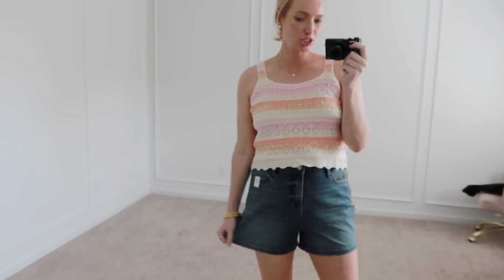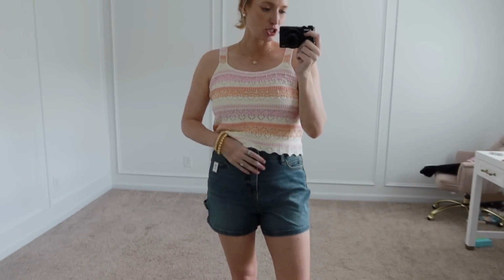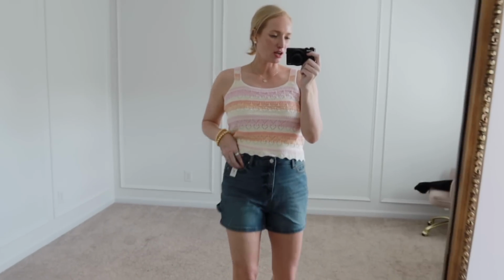They have a lot of stretch to them. They're not too tight in the leg or the thigh, which I feel like makes or breaks a short, whether or not it's going to be flattering. Really affordable, really comfortable, lots of stretch. I'm wearing a size 6 in these. I could have done a 4. I would say they are pretty true to size.